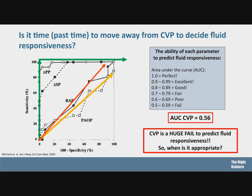So, does that mean we should never, ever use CVP? No, but we shouldn't be using it to predict fluid responsiveness. Where is CVP helpful? If you've got somebody who's going into right-sided heart failure and you see a CVP that's elevating, in pulmonary hypertension, it's helpful. But you should not be using CVP to predict fluid responsiveness. In fact, that's outdated practice and really should be abandoned.